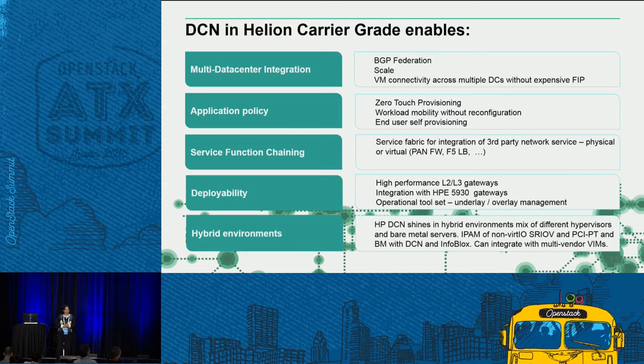With the DCN integration, the important use case we're going to see today is the multi-data center integration, which works with the SDN controllers talking to each other through BGP, the Border Gateway Protocol Federation. Without this solution, if the virtual machines or any legacy equipment have to talk to each other across the data centers, then they use floating IPs for cloud.